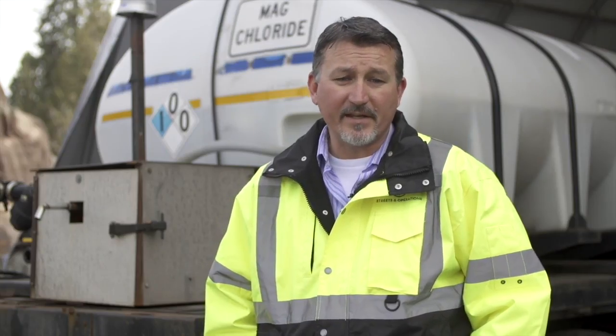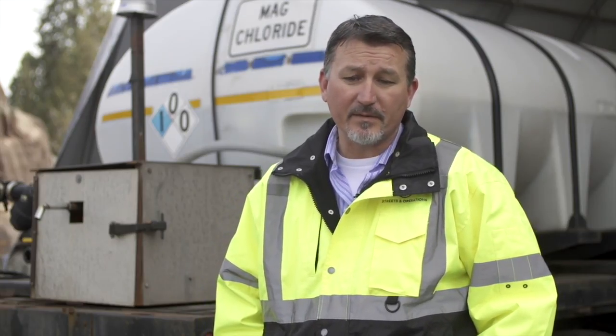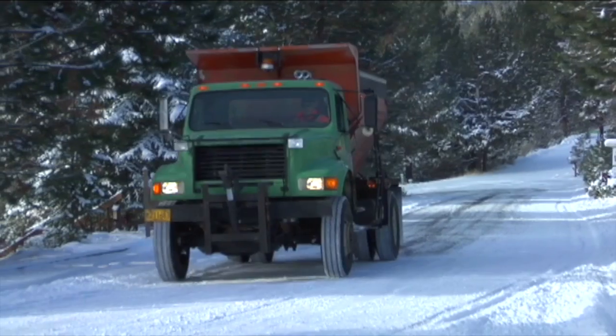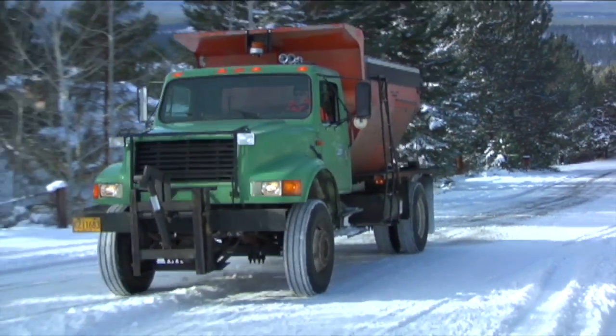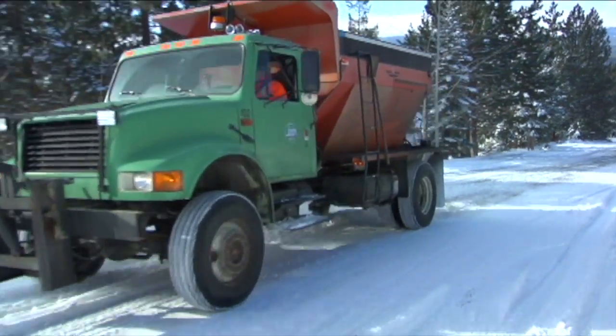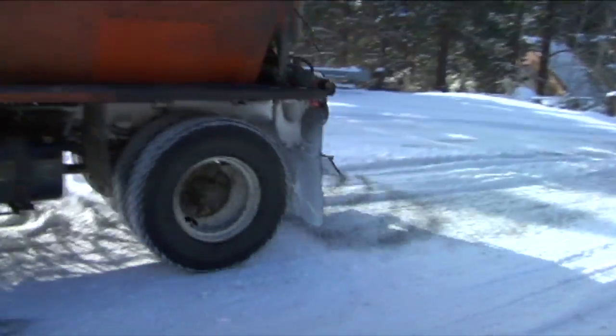The City of Bend takes a best management approach when it comes to winter operations. We don't use salt. We sand, but we clean up our sand immediately after a storm event so it doesn't end up in the drain system.